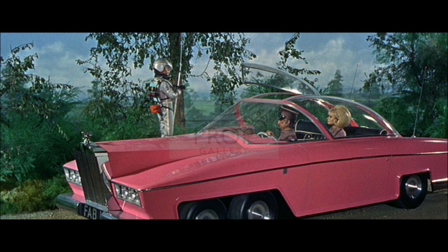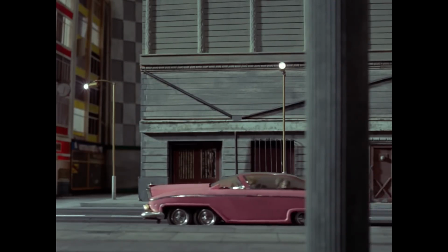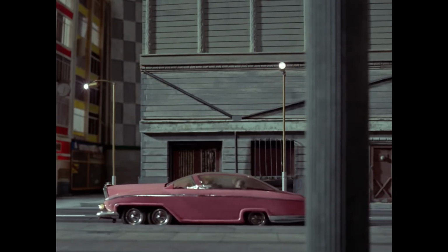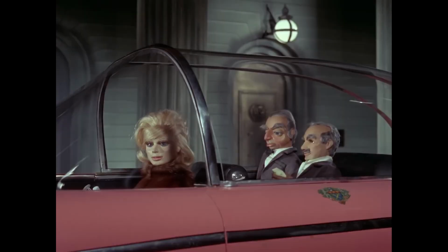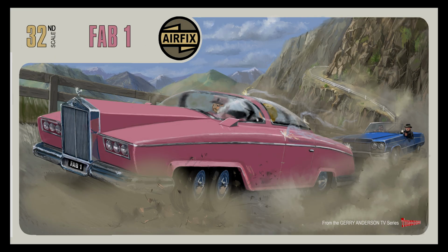I favoured the original Fab 1 model, which is sort of a lower profile and just generally sleeker and a little bit meaner looking than some of the later models, and certainly the puppet versions. That's the one I've kind of gone for here. And in this scene, it's sort of just a classic car chase through sort of picturesque mountains. Not a scene from a particular episode, but something that was part of Lady Penelope's world.